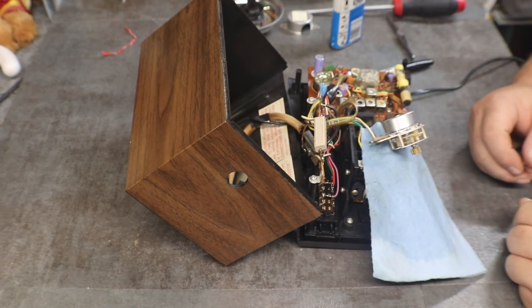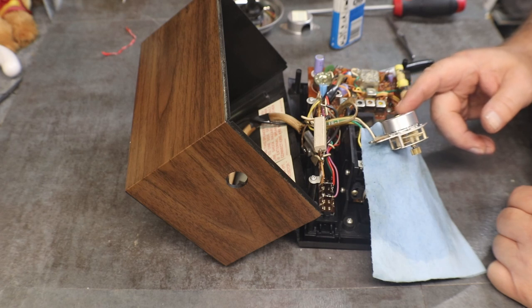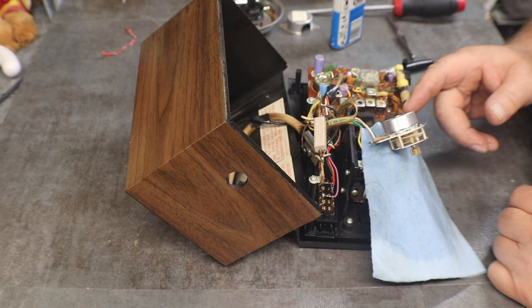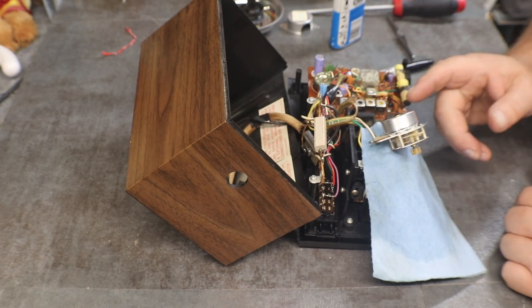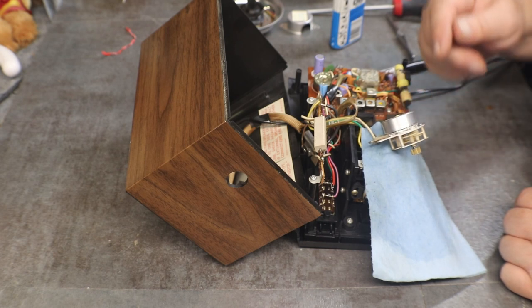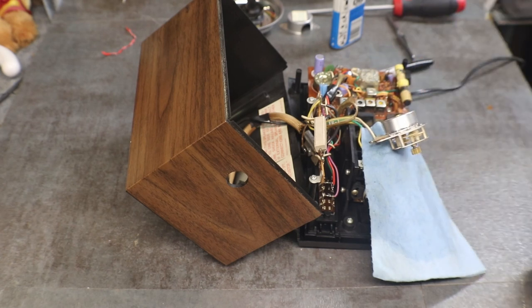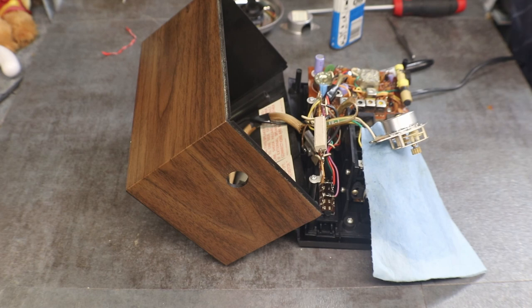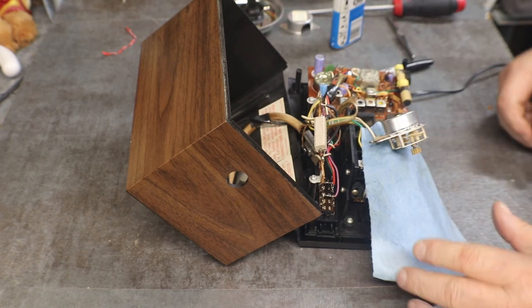Alright, been going for about 15-20 minutes. And now you can actually feel, if you stick your finger on it, you can feel it wanting to spin. Where before it didn't. You could stop it and then it took a little split second for it to get going again. But I think, alright. That unplugged.